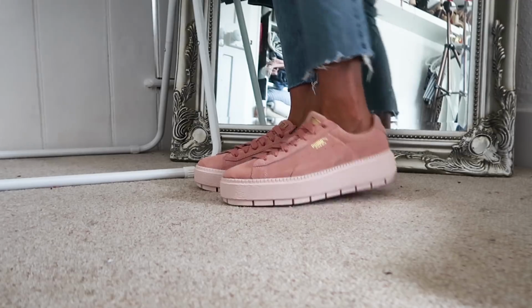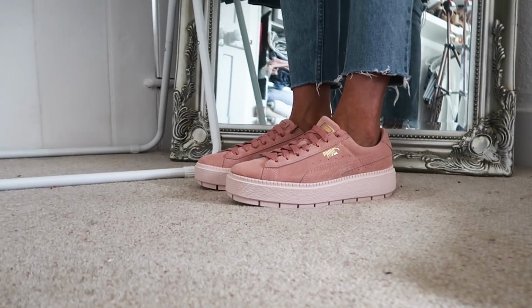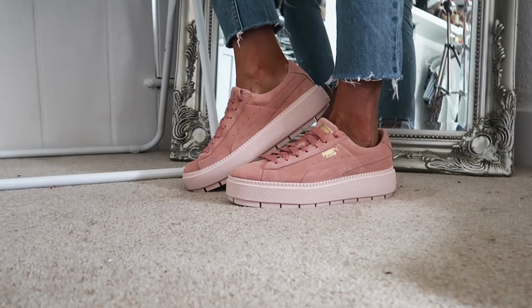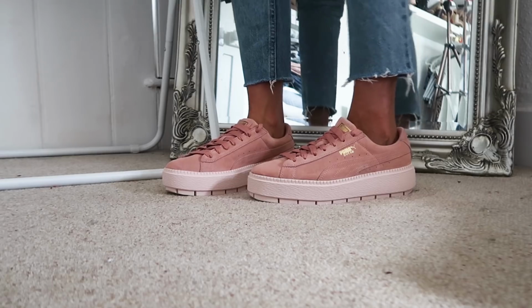But they're so nice, and I love the pink suede, like with the tan and the blue, like short ankle jeans. I just really like this look actually. I think I'm sold on these.